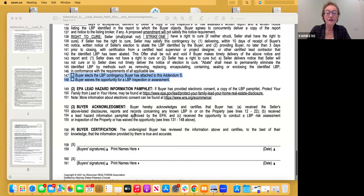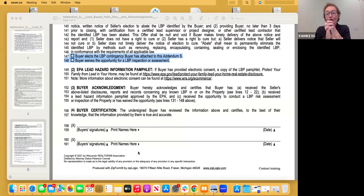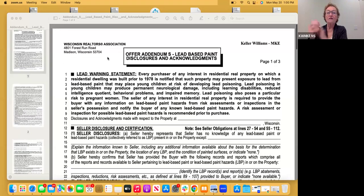Must give them the pamphlet. Buyer acknowledges and certifies that the buyer has received the seller's above indicated disclosures, reports, records, and has the pamphlet. And then when the buyer can read that acknowledgement and certify it, then the buyer signs here, both buyers. And that's the addendum S. People normally just quickly fill it in. Most people waive the opportunity for an LBP inspection or assessment because it can be quite involved. But if you ever have any questions about it, any property that you're a little concerned about, please give Steph or me a call because it's a very, very important addendum to your offers for older homes.